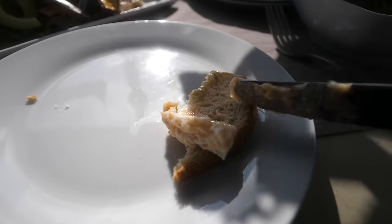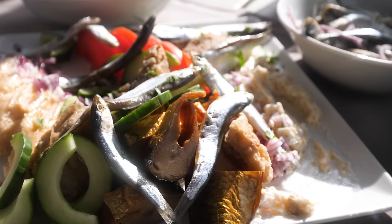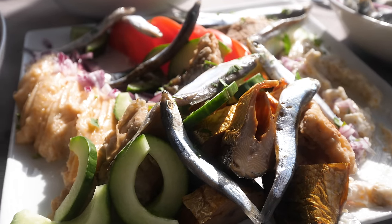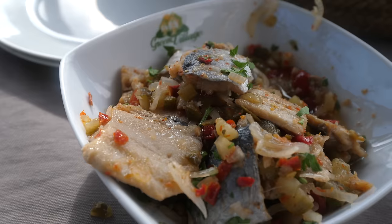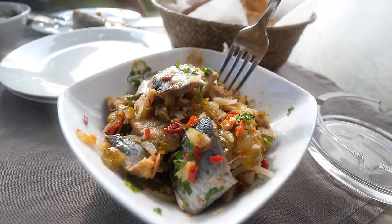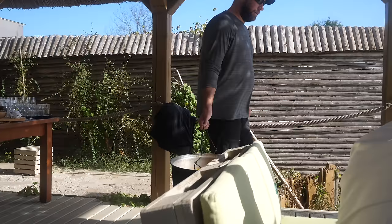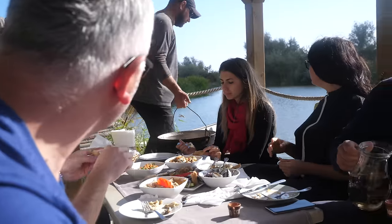Salata de herring. And that one is the carp caviar. Yeah, the same creamy consistency. It has a bit of a different flavor for sure. And this one is a Danube herring, like what we had for breakfast, I think. But this is pickled, mixed with some tomatoes, some peppers. That is wonderful. Okay, and it is time for the fish soup now.